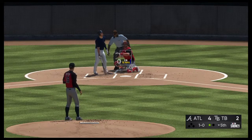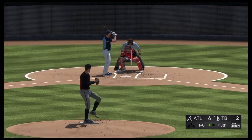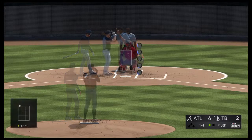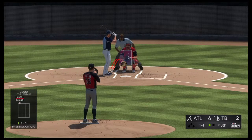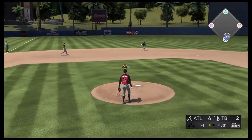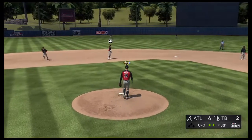Brett Phillips stands in as he looks at ball 1 here. 4-2 our score here as we play inning number 5. A high fastball is in there. 1-1. This one for Crawford is short. He's got it. On to Freeman at first, and there are 2 away now.